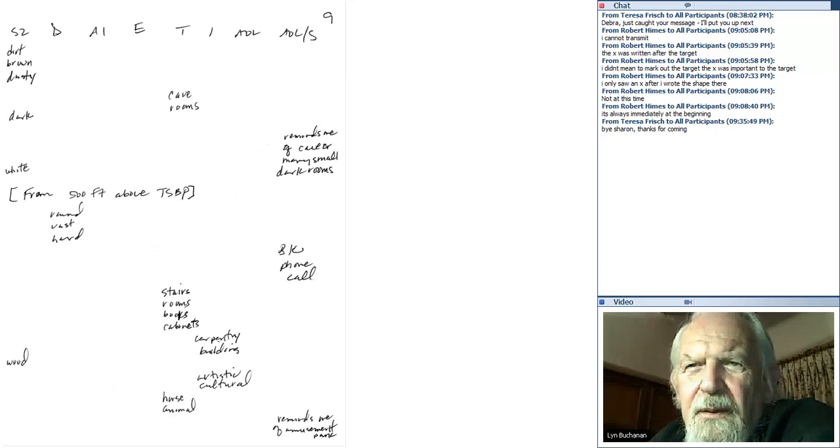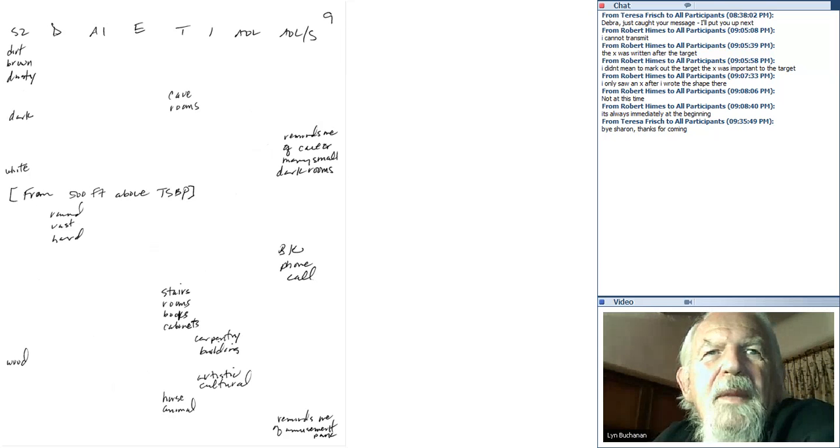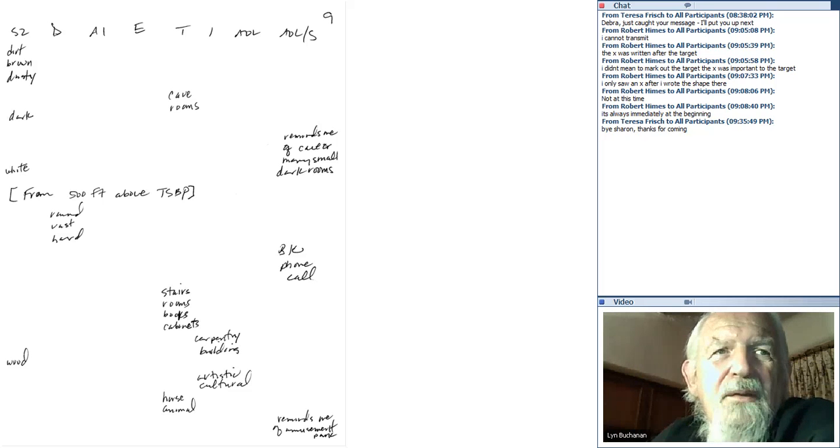Cave rooms. Reminds me of a cave or many small dark rooms, okay? 500 feet. Okay, so there's a move command. From 500 feet, I don't know what TFP is. Thing should be perceived. Generally, the English Swan Q is something should be perceivable. Here she's got, looks like, thing should be perceived. It's round, vast, and hard. From 500 feet in the air, all of a sudden she's looking down on this whole thing. Round, vast, hard.